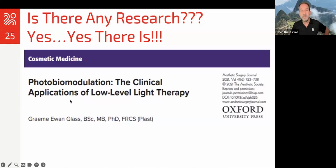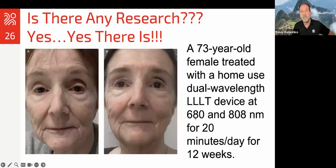This particular paper is on photobiomodulation, the clinical applications of low-level light therapy. Dr. Glass, he's actually a plastic surgeon, so that's actually quite interesting. Here's just one of the case studies that he presented in his paper. You can see that before and after, a 73-year-old female treated with a home use device, dual wavelength. Sounds familiar, right?